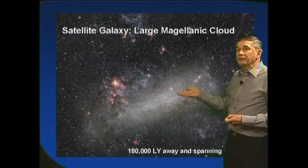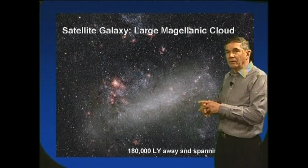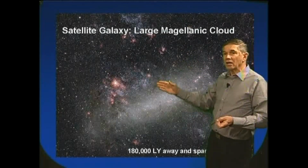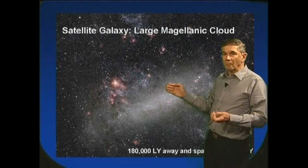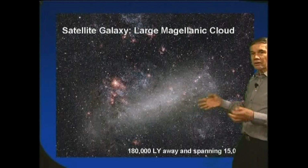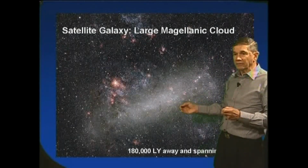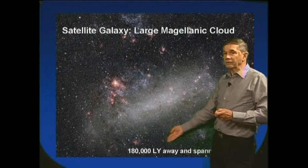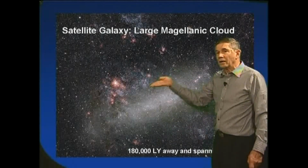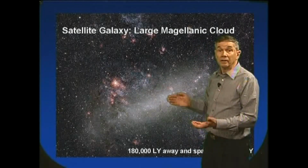Here's another one. This is the Large Magellanic Cloud. If you ever go to the southern hemisphere in South America or Australia or something like that, you'll be able to look up and see the large and small Magellanic Cloud. Both of those are some of these irregular satellite galaxies that belong to the Milky Way and orbit around the Milky Way itself. So it's very close to us. It's only 180,000 light years away. So with our telescopes, we can dive into this and we can see it in a lot of detail and study it, and that's very interesting.